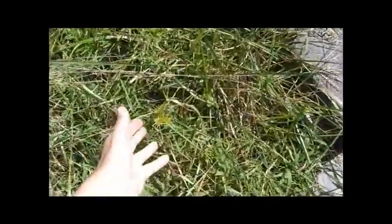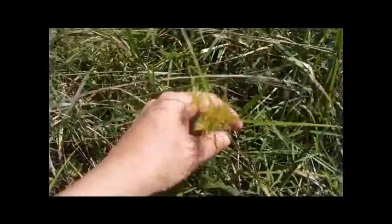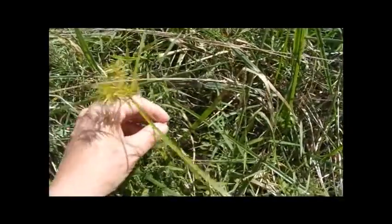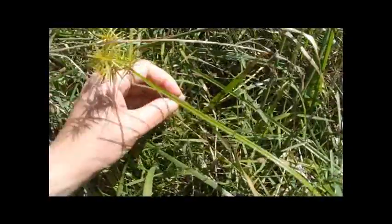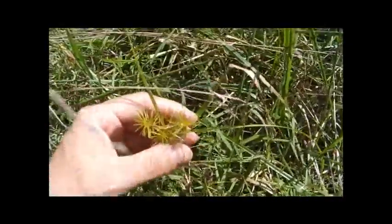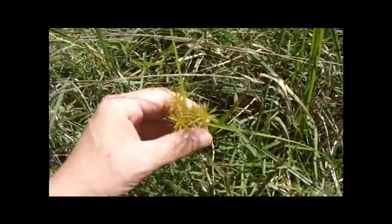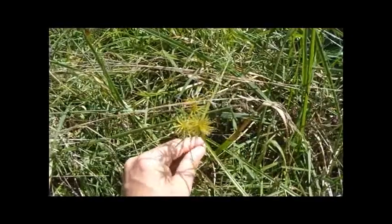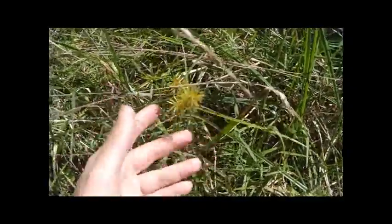And this is an unknown grass or sedge with pointy, I don't know what it is. Sedges have edges. Okay, this actually has a kind of pointy feeling cross section. Maybe it is actually a sedge. I can't tell, and I don't really want to rip it down just to find out. I think that's not very nice. I don't really want to rip plants apart just to find out what they are. I sometimes do anyway.